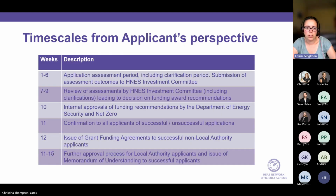In terms of timescales from when you apply, so for example, round 4, you submit on the 22nd of September. The first 6 weeks are the assessment process, and that includes a clarification period. So we may come back to you and ask for further information if we're not clear on what you've provided in your application. And at the end of that period, we then submit a report to what's called the investment committee. So that's within the Department for Energy Security and Net Zero. So we make a recommendation to them. They then review our recommendations and will then decide whether or not they agree with them, and make the funding awards.